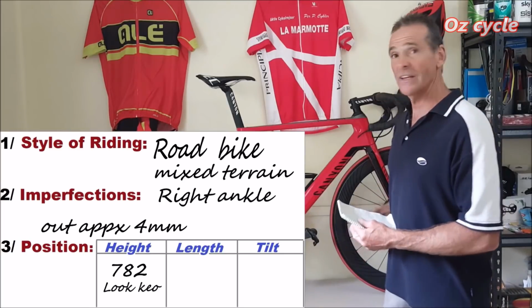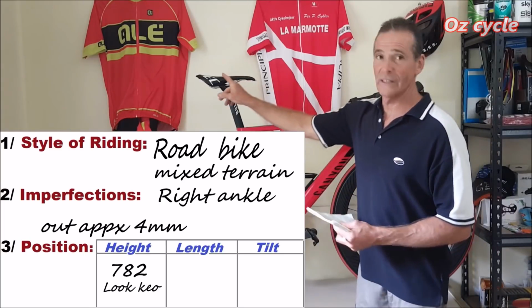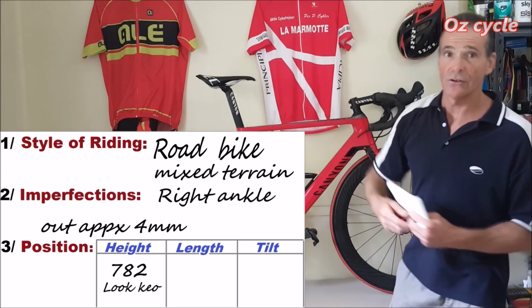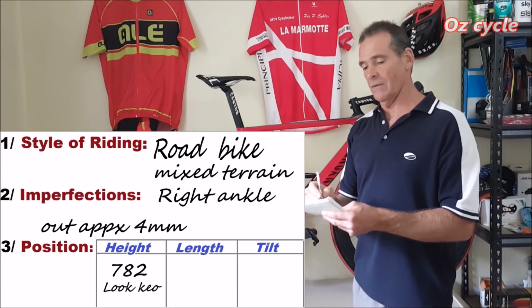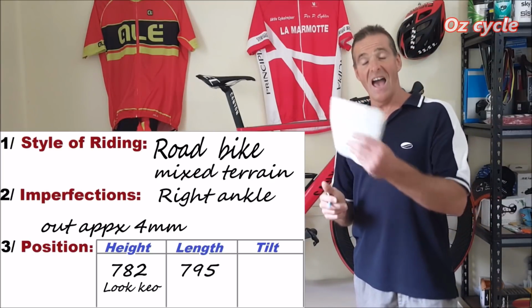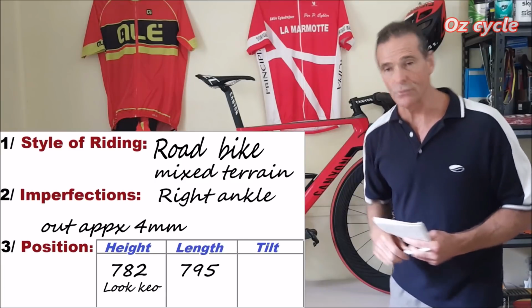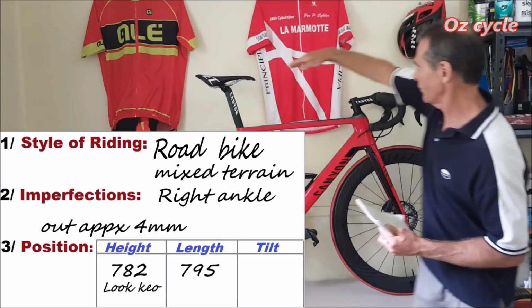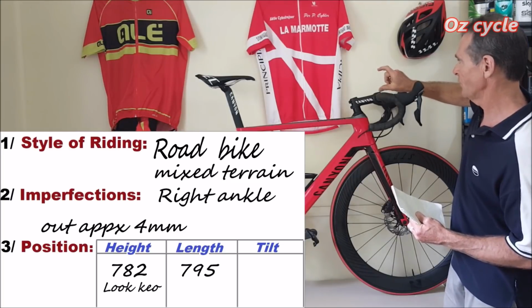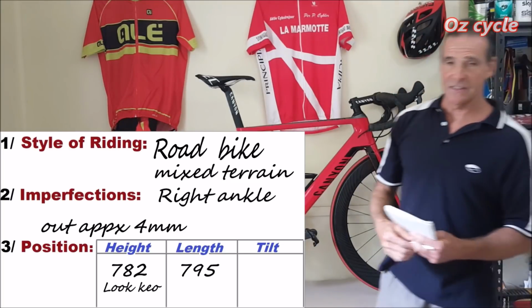pedals. The next measurement, write down, was your length. So from the mark on the seat to the centre of the bar here. So your length, write down that. In my case 795 millimeter. And the last one to write down was the tilt. So from that line across here and that distance here from your top of your bar to that line. So write that down, the tilt.